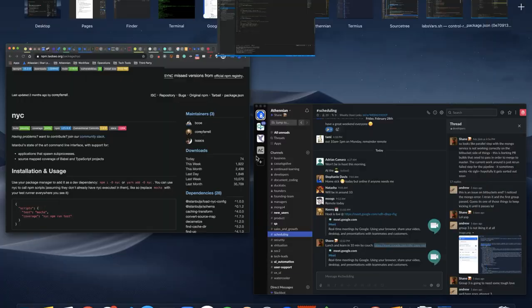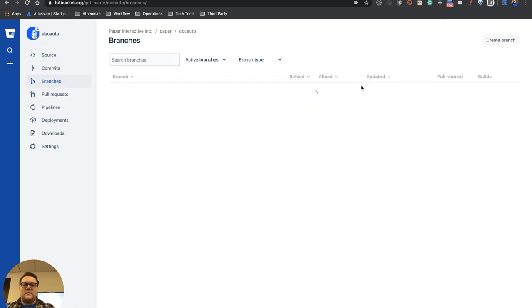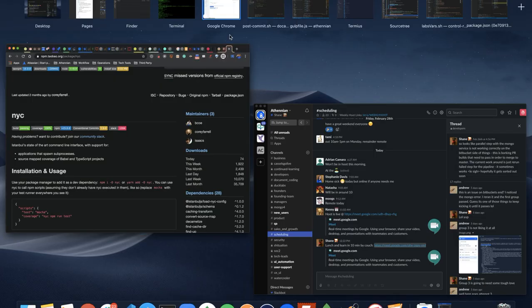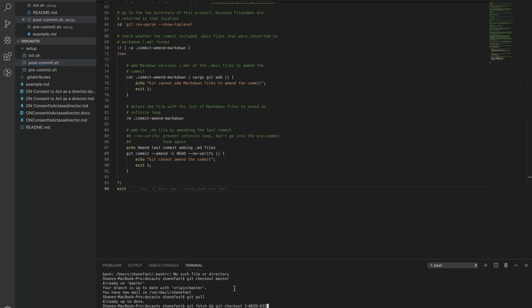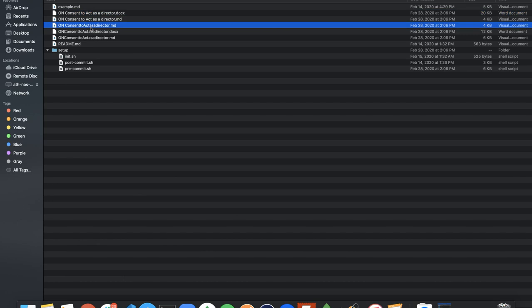Now that that's done, we'll go back to the browser and create a branch. Let's create a branch, and I'll call it something like, I need this. And we'll copy that. You can do it again through SourceTree or the terminal way. I'm just going to do the terminal because I don't want to do SourceTree. All right, fine, I'll do it through here. So I have the branch now on my laptop, and now I can proceed to do whatever I want to do.